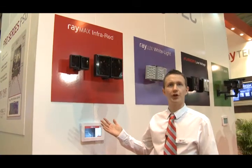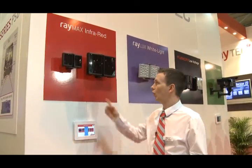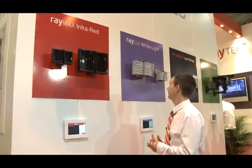Okay, what we're just going to show you now is the front of our booth, some of our core product ranges. So not all of the new products at IFSEC, but really what makes up the core of our product line. On the red panel we have our Raymax range, our IR lighting range, all with adjustable angle illumination. Angles from 0 to 180 degrees and distances anywhere up to 370 meters. So any IR needed for covert surveillance.